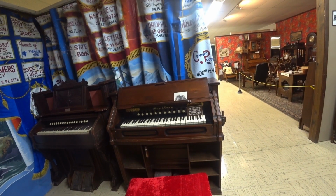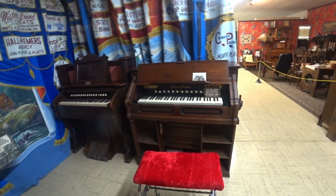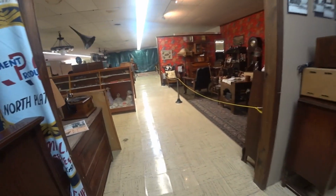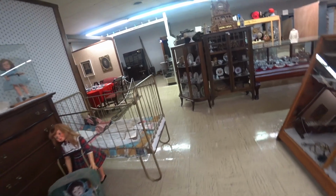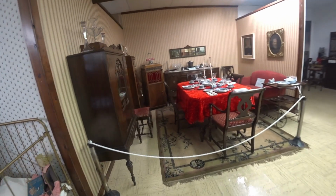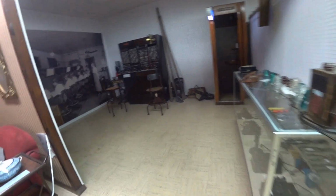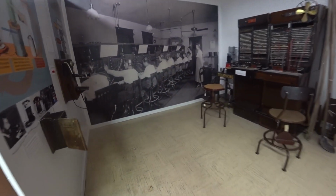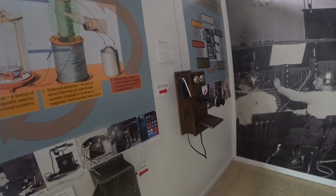This pedal organ was purchased by Buffalo Bill Cody for the Episcopal Church in North Platte. Pretty good condition. Yeah, there's an old record player. Grandma Hedinger had one of those.